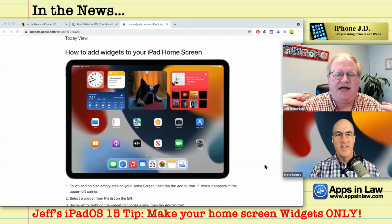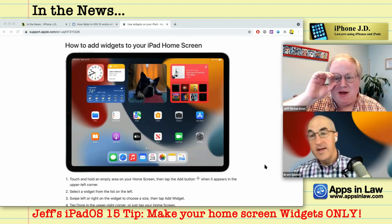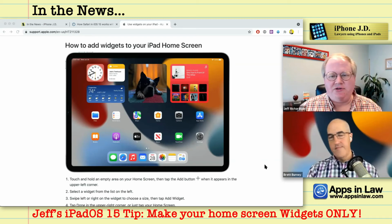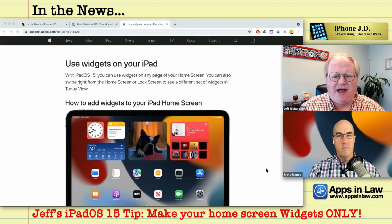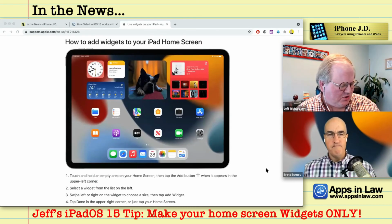My iPad is a completely different device when it has nothing but widgets on it, because I have a widget for weather. I've got a widget for Things, which is my to-do app, which means every time I glance at my iPad, I instantly see a list of, the one that I have, it's the large widget. It's 1, 2, 3, 4, 5, 6, 7, 8, 9.